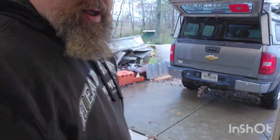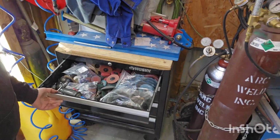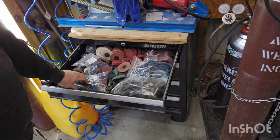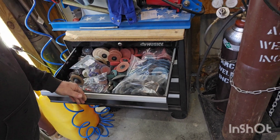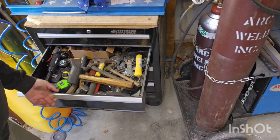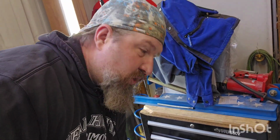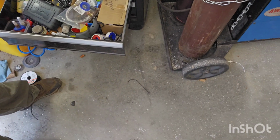This toolbox over here that I kind of skipped over, I wasn't really planning on doing this, but this one has become all of my abrasion tools for my die grinders. Okay, I have a couple of these wire wheels, abrasion discs, mini flat discs, hammers, more mini flat discs, and more die grinders. I've been utilizing die grinders quite a bit in the shop over the last year.